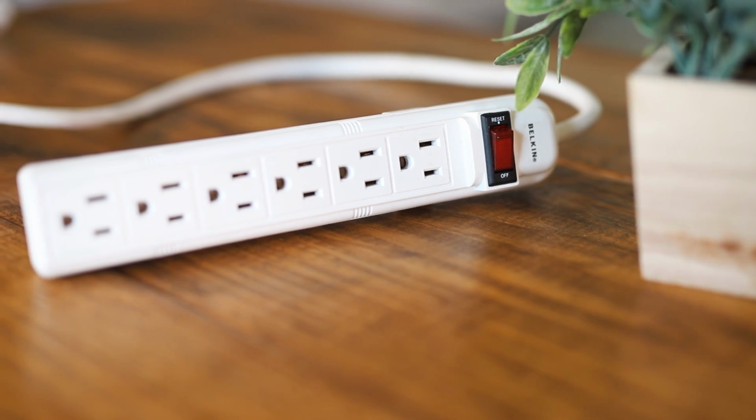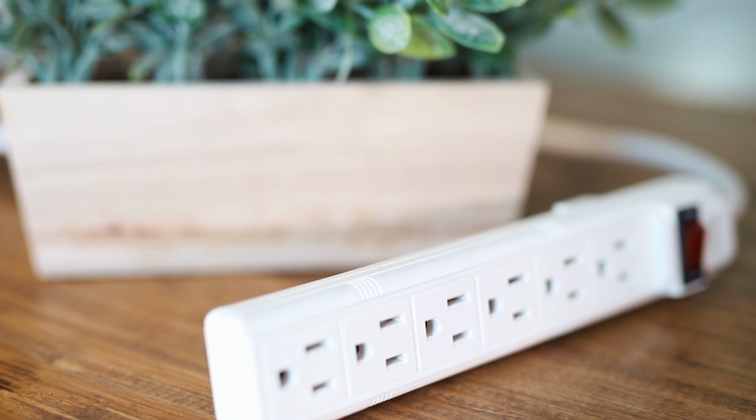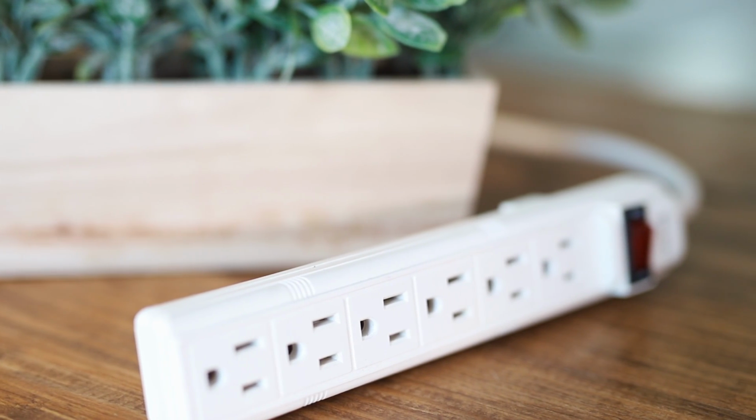So for me, it comes in handy because I have to charge my camera, I have to charge the GoPro, I have to charge the batteries for the camera, I have to charge all sorts of things, my laptop. So if you're a tech junkie like me, this really comes in handy because usually inside the rooms, there's only like 2 outlets. Inlets? Outlets.